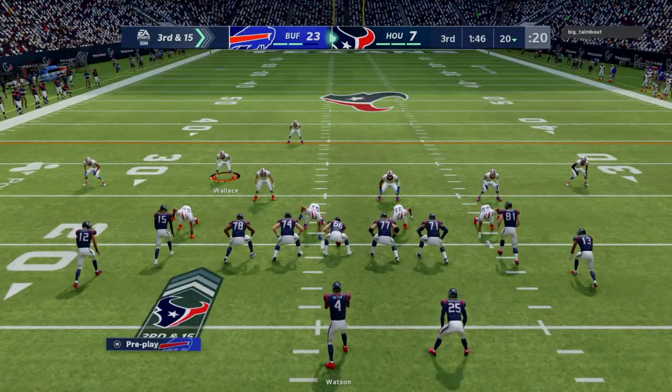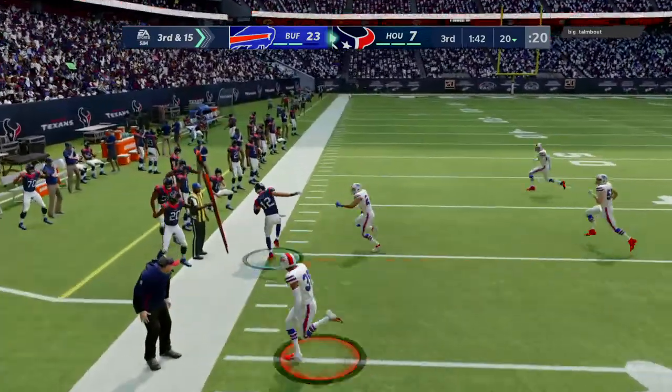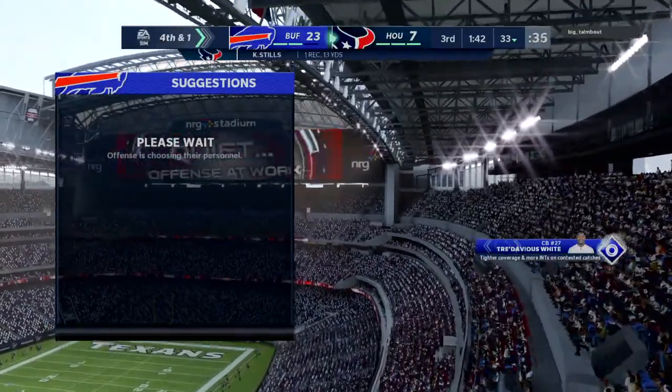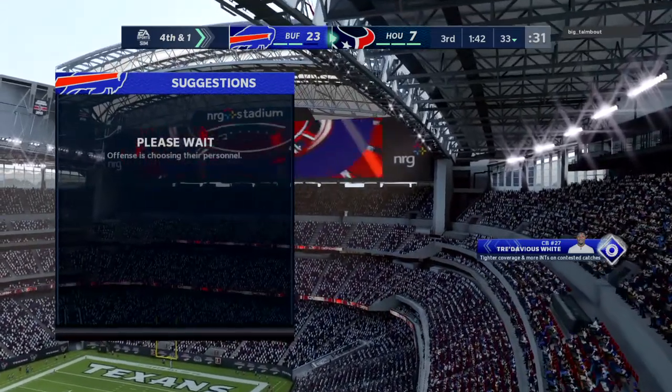What does Watson have in his arsenal? Operating from the gun. Watson. And he hits his target. It's Kenny Stills. And he'll have this past the 30 prior to going out of bounds. It's a pickup of 13, but they're still a bit short, and it'll be 4th down.